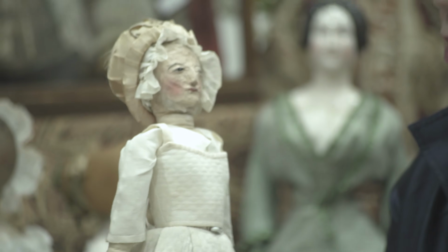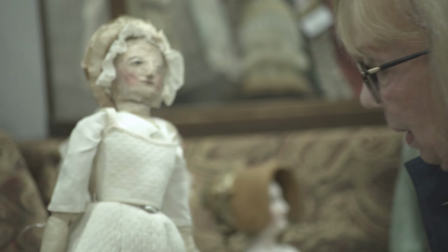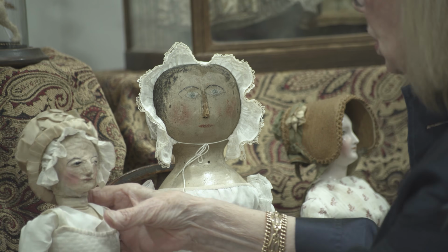Those are little enamel eyes that are cut into slits in the pressed leather. It's a very, very intriguing doll in my mind. And sitting next to her is a mystery doll, more, I guess you'd call it more of a folk doll.